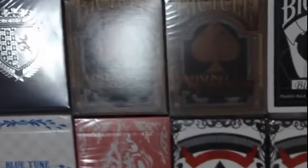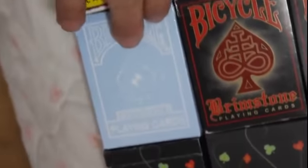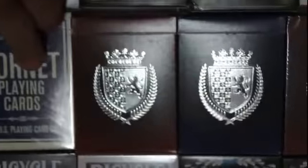This is the Amazing Adventures. Can't really see it because of the light, unfortunately. There's one open, one sealed. That's on the Kickstarter. Then we're on to, I'll go over this way, the Circle City Card Company. You got the Bicycle with Vision. Brimstone, one open, one sealed. Quicksilver, one open, one sealed. Americana, open sealed. Hornet, open sealed. Heraldry, red. I screwed up there. Red, open sealed, and blue, open sealed.